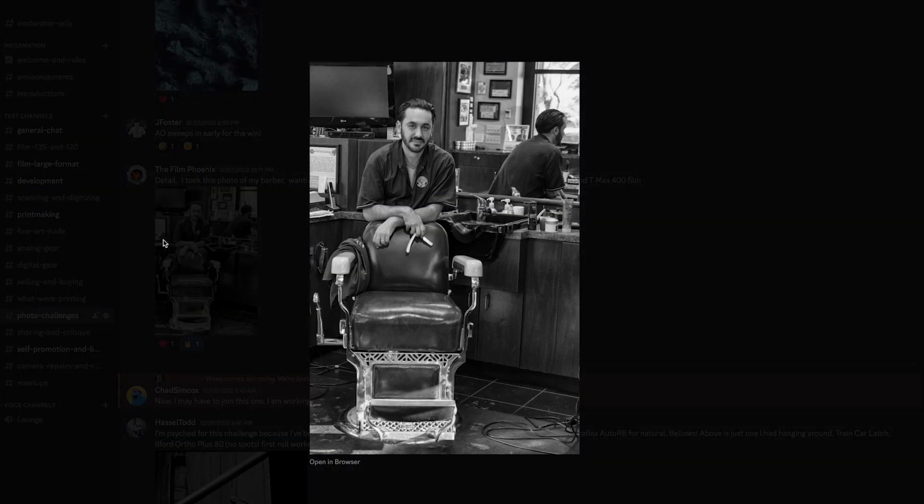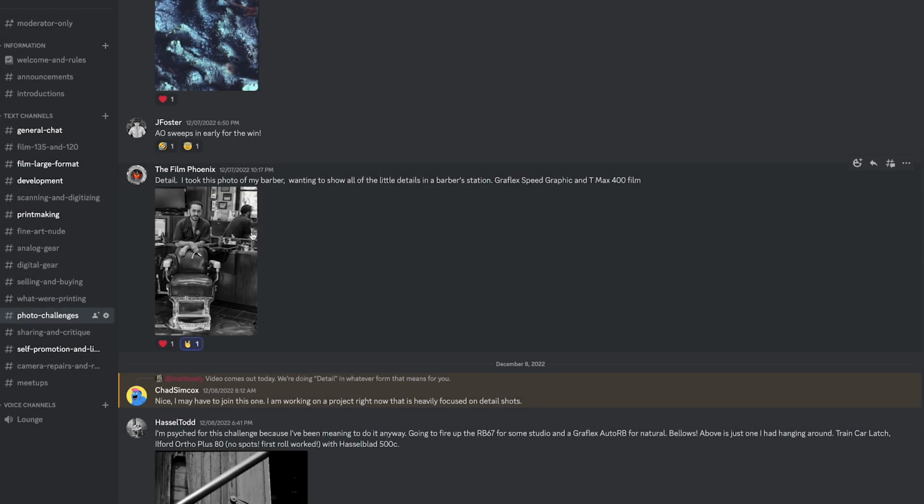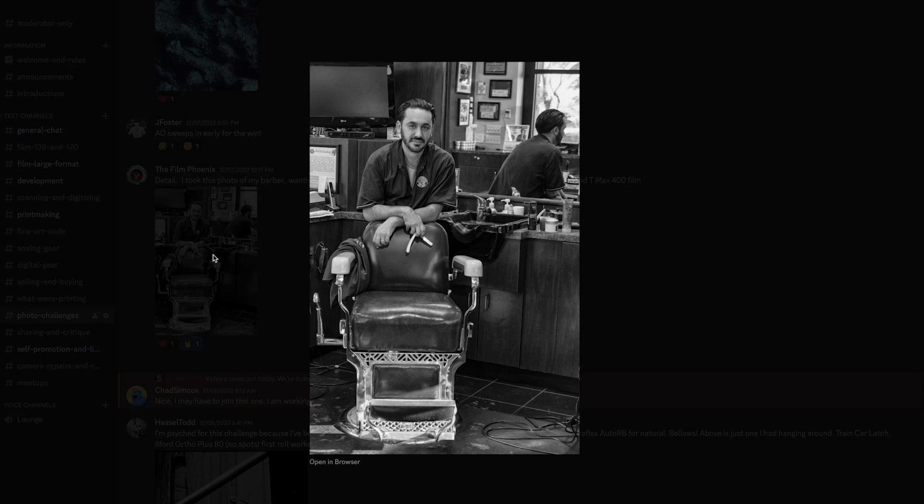Barber. Graflex Speed Graphic, T-Max 400. I'm not sure if that really counts as detail. I mean, I guess it depends on how you define detail. Is detail necessarily macro? No. That's all I got for that one.